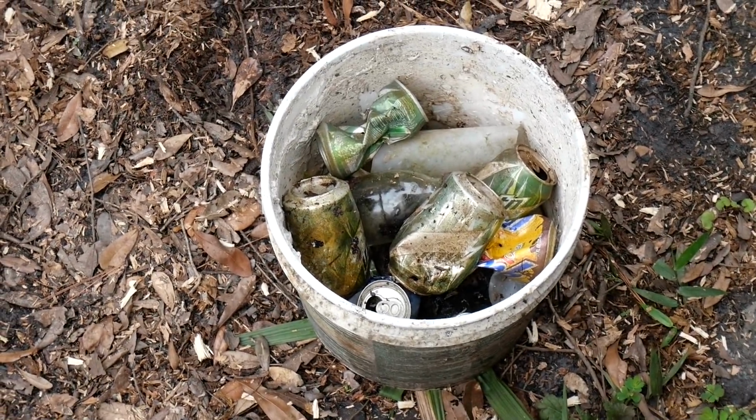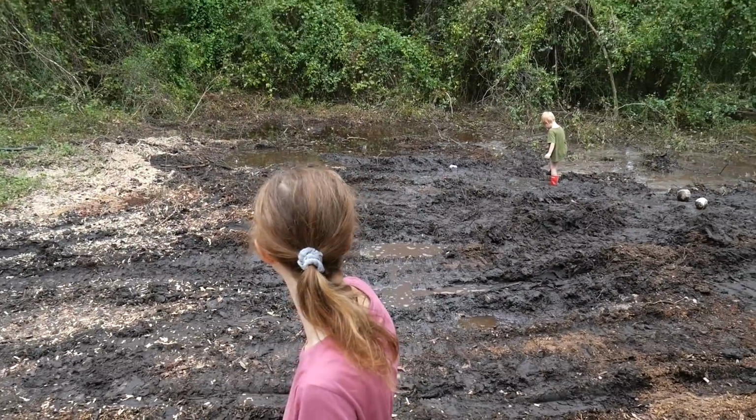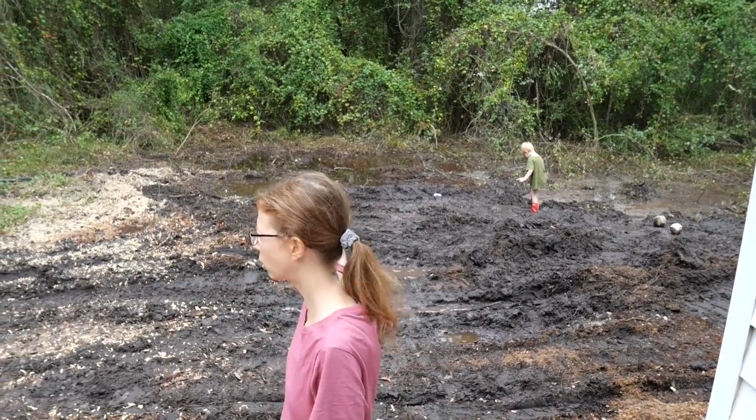We got in that tiny little area just right there. That place is littered with cans.